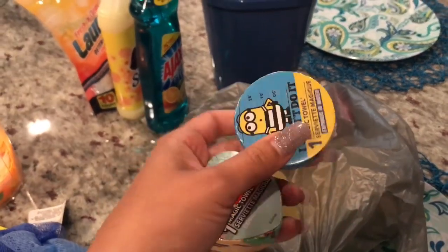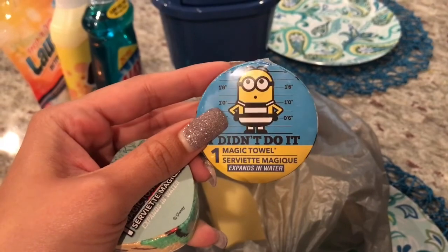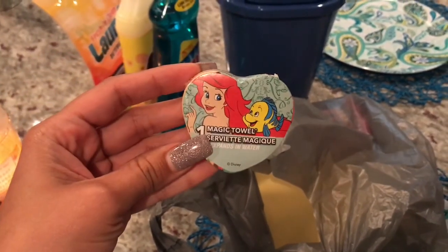Little towels. I got this one for my older son. He always says, I didn't do it. So I got him that. And these are the expand-in-water towels. And then my daughter picked up a Little Mermaid one.